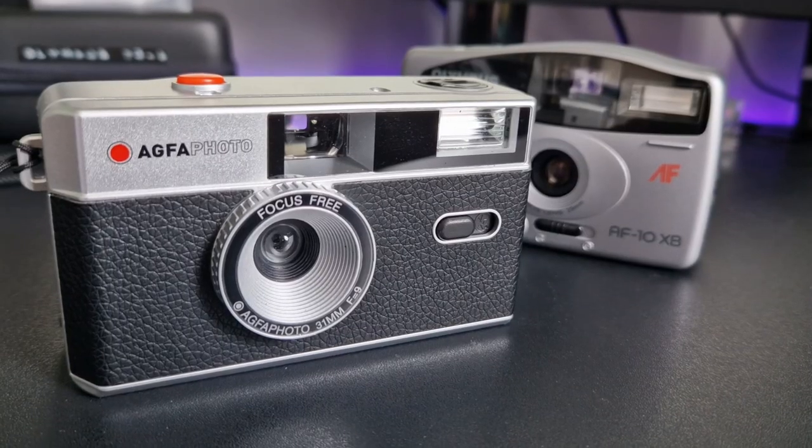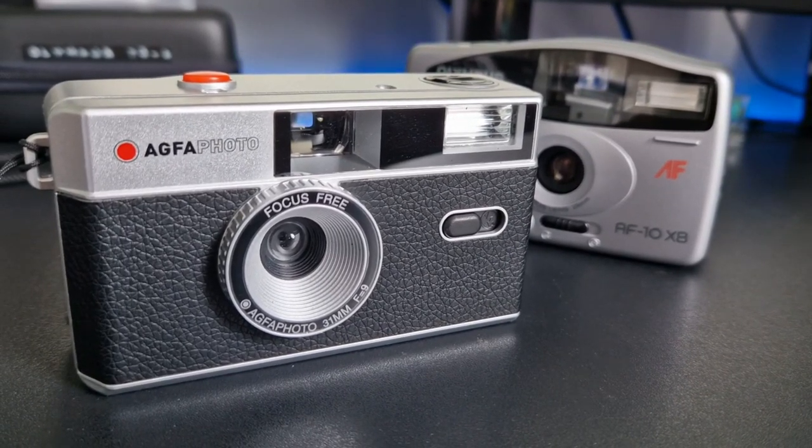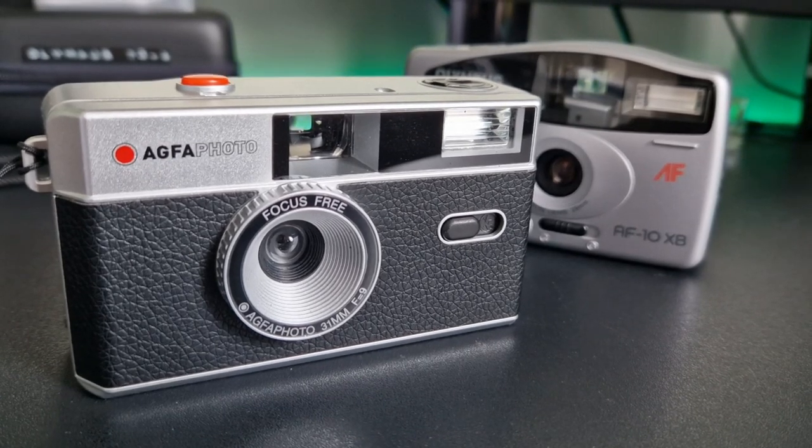There's something about a point and shoot, you concentrate solely on the composition and just hope the camera gets everything else correct. The Agfa feels very much like the 1960s styled cameras it's based on. It's all plastic, it's a little bit fragile, I wouldn't want to drop it.